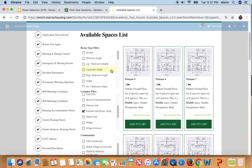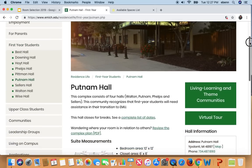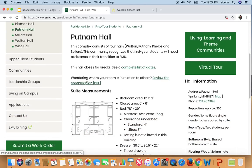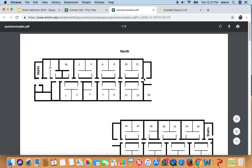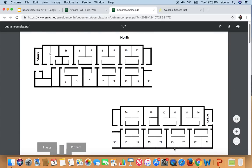So for example, since I'm looking at Putnam right now, I'm going to go out here and I've got my first year students page open on the Housing and Residence Life website. I'm going to open up Putnam, and on all of our complex pages we've got this: wondering where your room is in relation to others, review the complex plan. So if you open this up, this is a super helpful PDF that will show you where all the rooms are in relation to others, in relation to direction, and what rooms are suites with other rooms. So obviously we've got north marked on here so you can tell which direction rooms and windows may be pointing, and then you can also see by the bolded walls what rooms are suites.